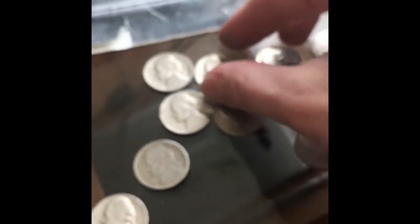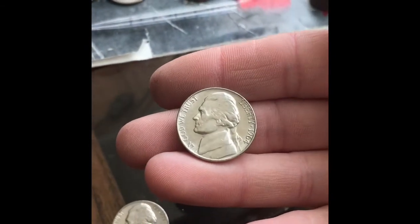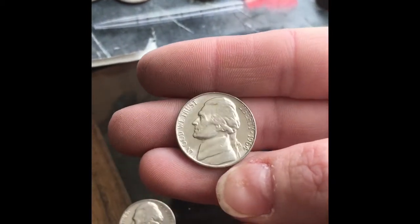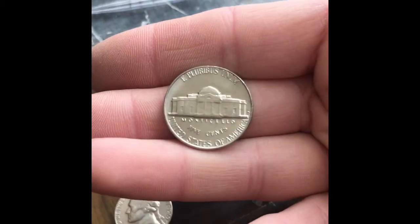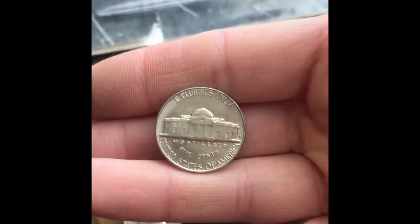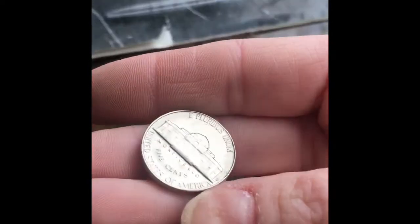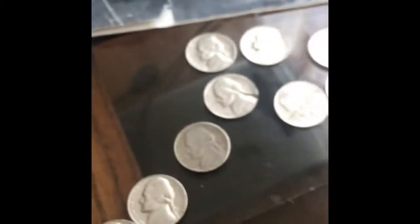This is a really nice 1964, which I don't usually keep 64s, but yeah, it's got a few dings here and there, and no, it doesn't have any steps. But for the most part, for being a 64, I mean, that's in good condition. So we'll keep that one.